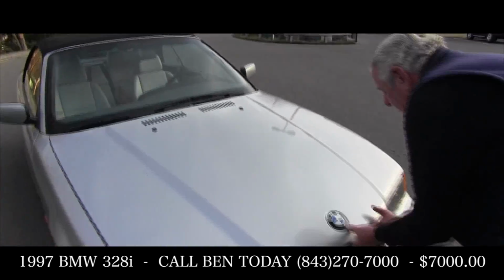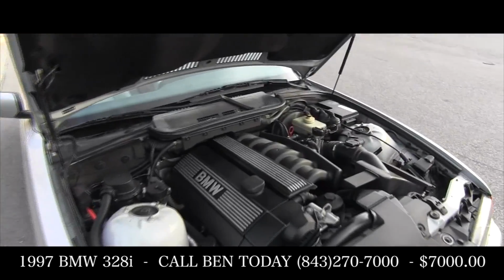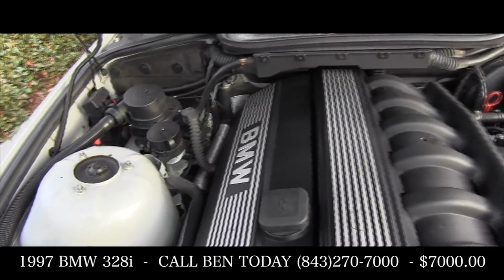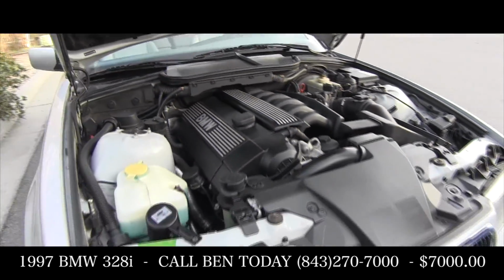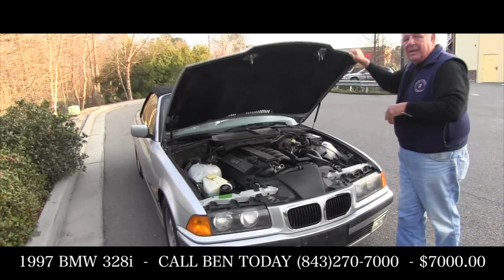Let's take a look at this 2.8 liter under here. Man, it never ceases to impress. Let me tell you, folks, this thing just keeps getting better and better here. Look how clean it is. Wow. Very clean.